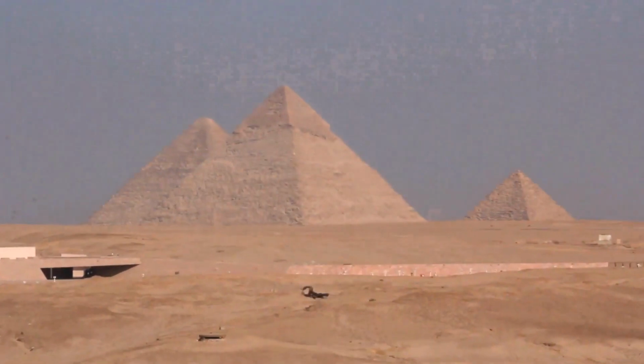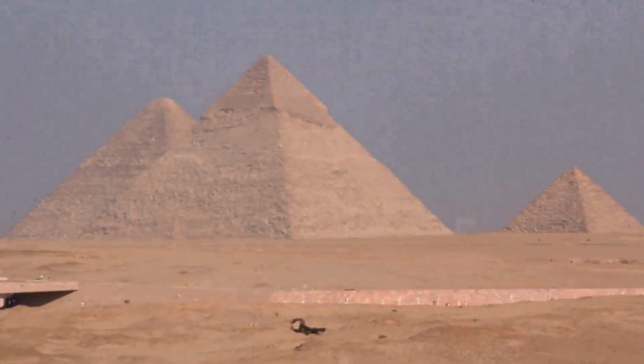What a beautiful landscape behind us, where we have the Giza pyramids dating back to the Old Kingdom, 2600 BC. In other words, these pyramids are almost 4,500 years old. And out of the ancient seven wonders of the world, only the Great Pyramid is still standing on earth. These three pyramids were built for three different pharaohs of the same dynasty: Khufu, Khafra, and Menkaura.